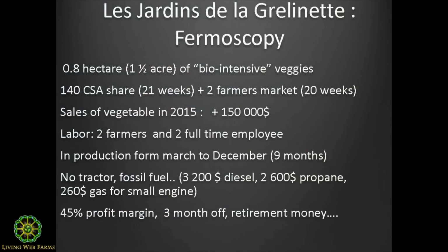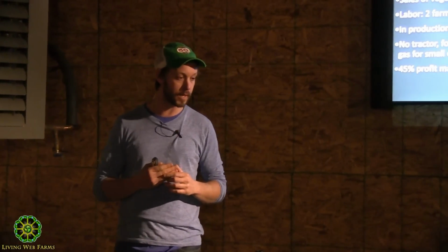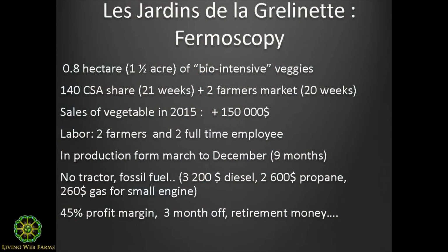We have no tractor on the farm, and it'll become clear to you guys why. It's not for philosophical reasons or because it's a dogma. It's just because we didn't need one. And our farm got to be successful because we don't have one. People don't believe me, but that's the case I'm going to try to make. The breakout for diesel and fossil fuel is really low. Diesel is because we go to Montreal twice a week. Our delivery truck runs on straight vegetable oil, so if it didn't, that number would be much higher.